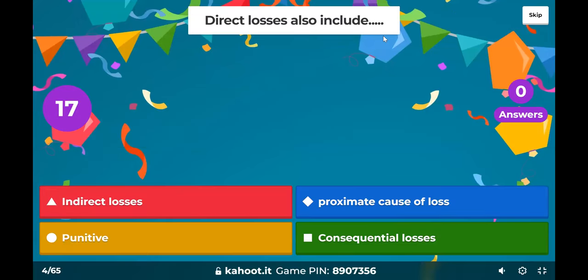Direct loss. How do they define direct loss? Well, direct loss is, I always have brain farts every once in a while, and also pregnancy. Congratulations. But physical damage is PD, but they don't actually ask about it. Let me see how we define direct loss. Okay, sorry. That is direct loss. So direct loss is direct physical damage to a building or property. So my bad. It is direct loss. And if you chose direct loss, you were correct. And then direct losses also include proximate cause of loss. So my bad. But PD, they don't really ask the definition of PD. But PD is just physical damage.